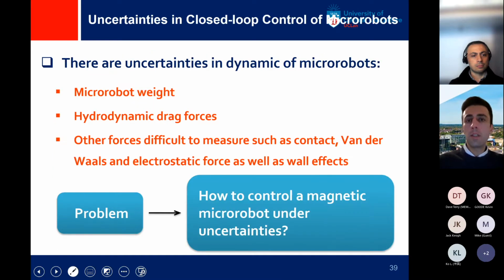But there are uncertainties in the dynamics of microbots. We usually need to measure the microbot weight, but it has some errors. So there are uncertainties in microbot weight. We have uncertainties in drag forces, how you can evaluate the hydrodynamic drag forces. And there are some other unknown forces as well, like van der Waals, electrostatic forces or contact forces; these are all unknowns. And we also have nonlinearities with the magnetic actuation. So the problem is how to control a magnetic microbot under these uncertainties.